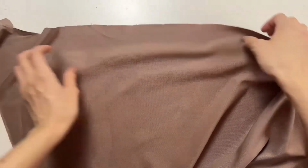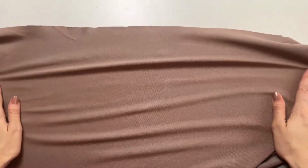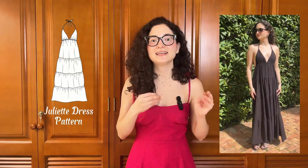I would recommend using this fabric for garments, maybe dresses, flowy skirts. We used it for one of our favorite patterns we've made, and it's called Juliet. It's this beautiful, easy to make, really simple maxi dress, and it has an open back and these beautiful layers on the skirt of the dress, so you can make it really quickly and it's easy to understand. It's a pattern that's easy to work with, and if you combine that pattern with rayon, you'll get a beautiful result.